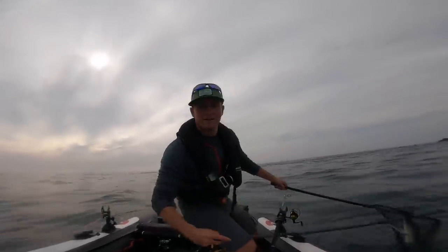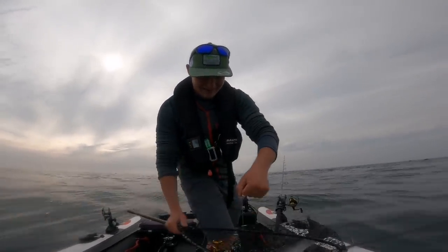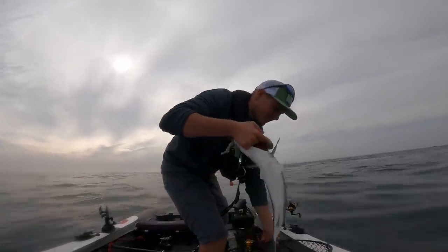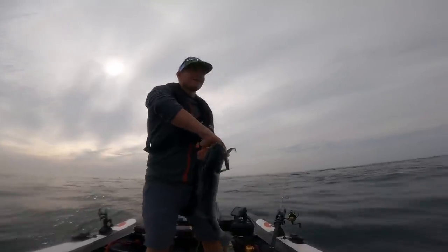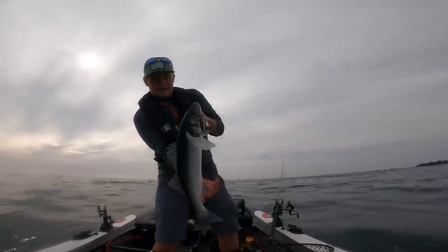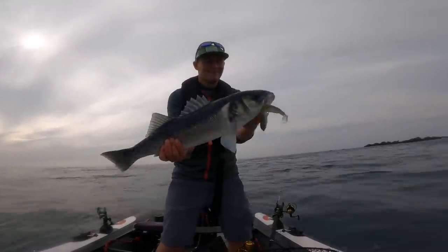Please. Yes. Fantastic bass. What a fish. Right, let me sort myself out. God, that's a whopper. I'll tell you what, this is one for the camera. Here we go. Right, let's have a look at her. Oh, her neck. What a fish. Oh, that's a lovely bass.